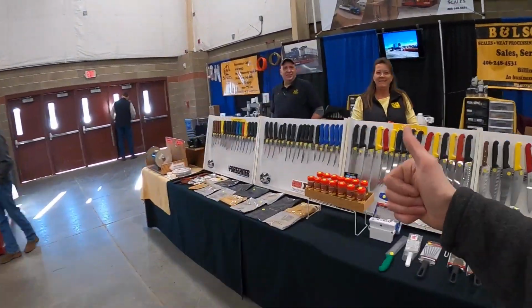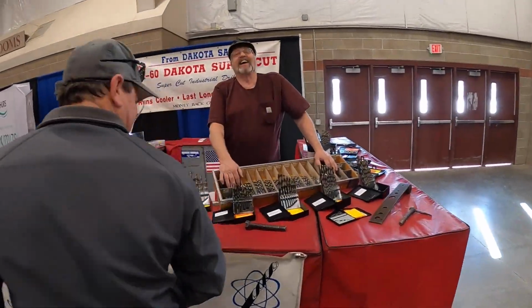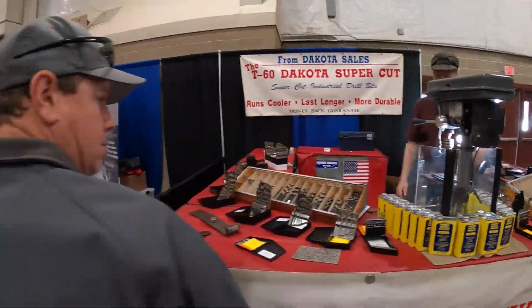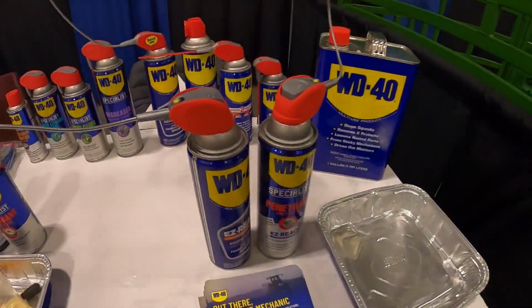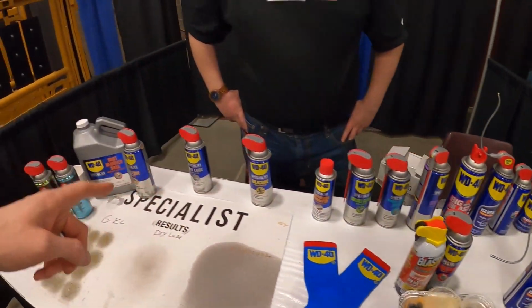The knife people. Yeah. And we got the drill bit person. Hi. That's pretty cool. Yeah, I've seen it before. I see a lot of different cans here. Are they all the same?